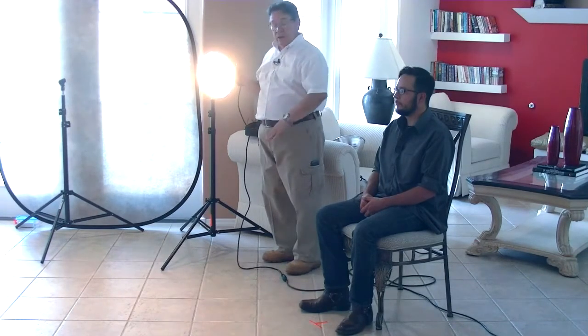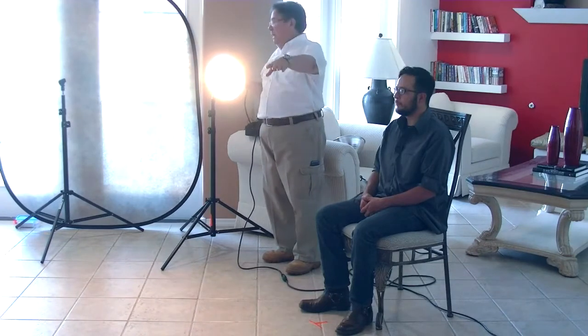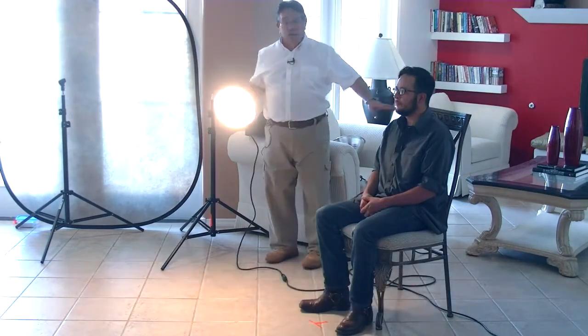I would put one as the key or main light, one as the fill light, and then I would choose whether to use the third light, as you'll see in one of our auditions, either as a rim light on the subject or a backlight behind the subject.